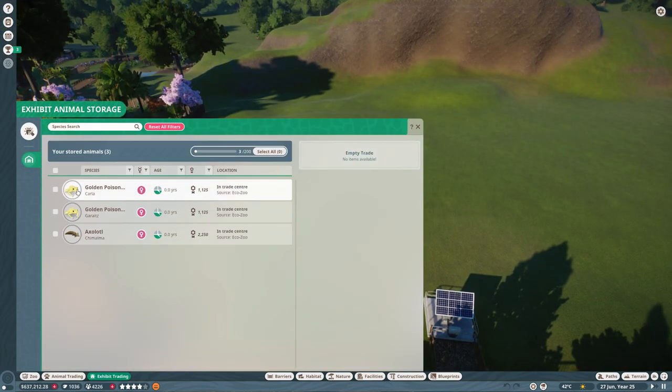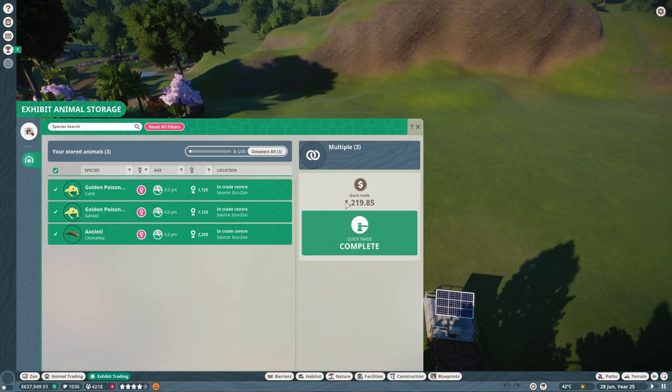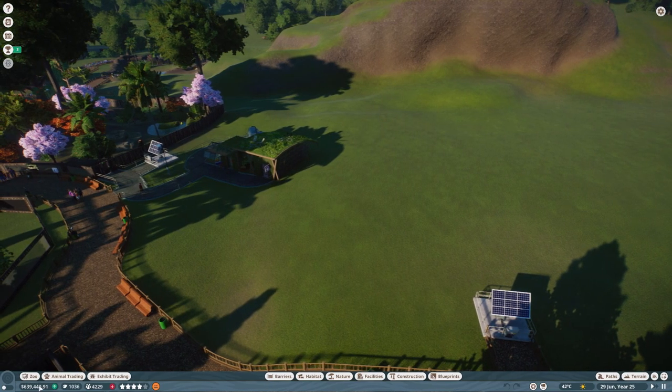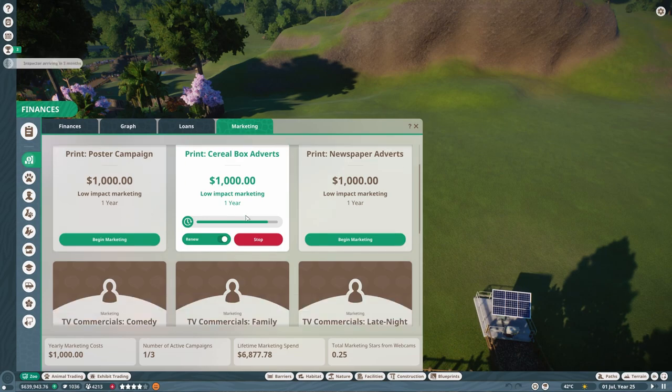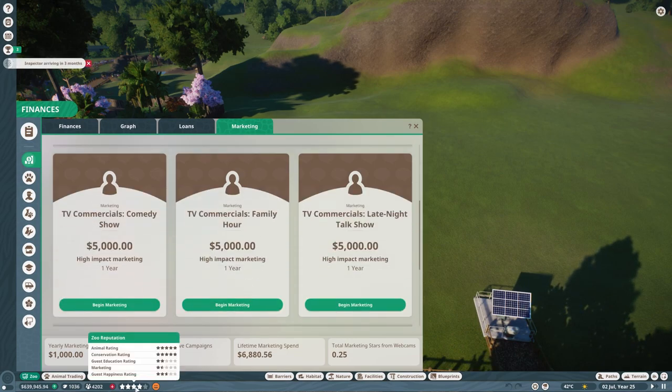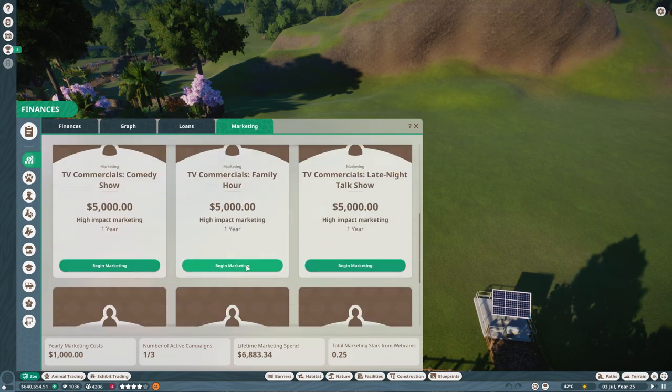Now, I've just seen as well that we've had a few babies, which we're just going to trade out of the zoo, some exhibit babies, which is always good for our cash. We're making lots of money at the minute, so that's pretty good. It's good to be in this position. We could increase our marketing as well. I've set them to renew. At the minute, we've only got 2 stars, so maybe we should do some more family stuff.